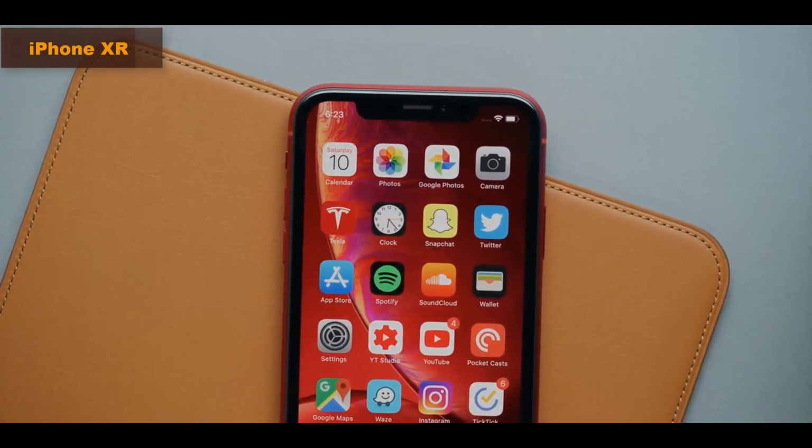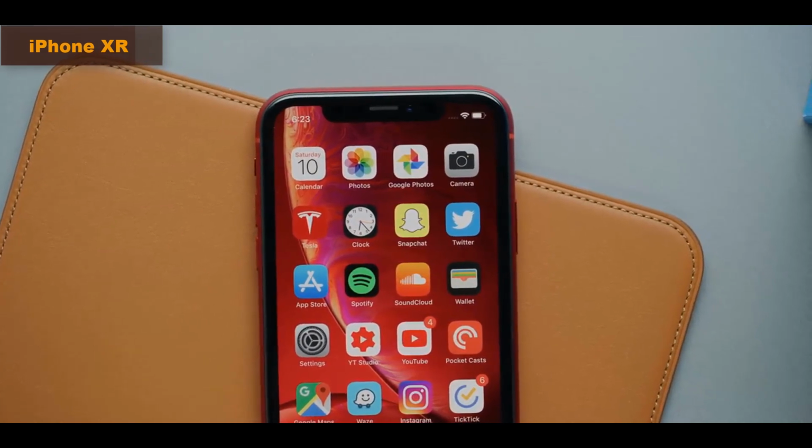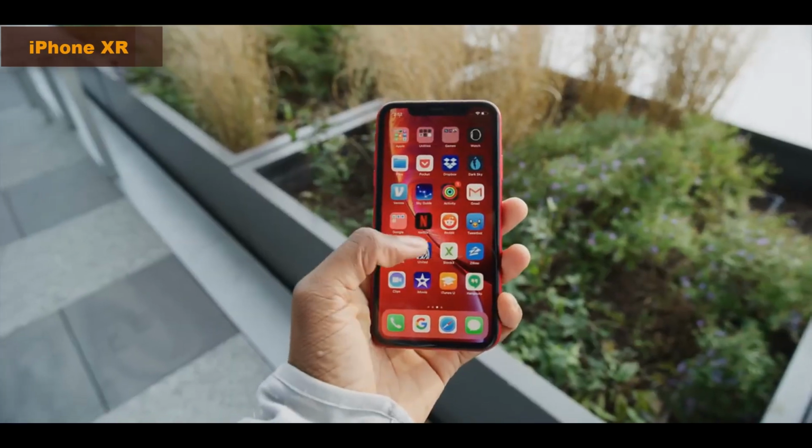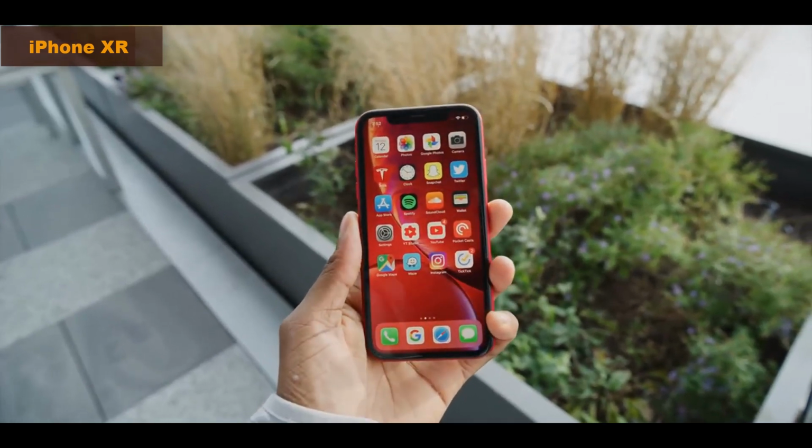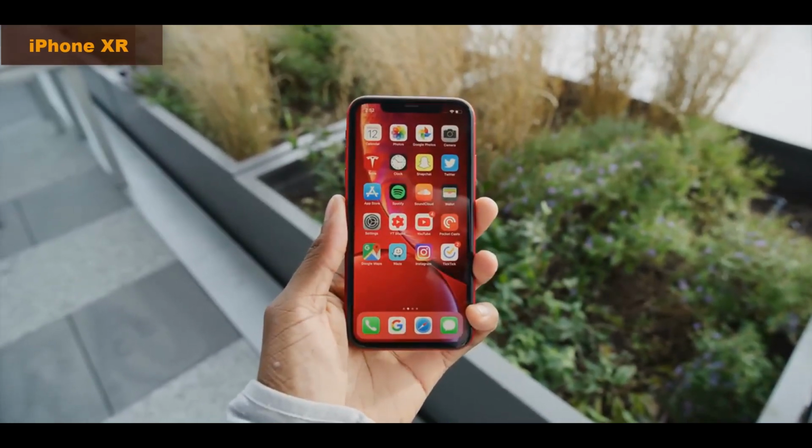iPhone XR has what Apple calls a liquid retina display. You can ignore the fancy name, but it's an LCD with curved corners. It's 1792 by 828, and it's surrounded by this slightly thicker bezel.